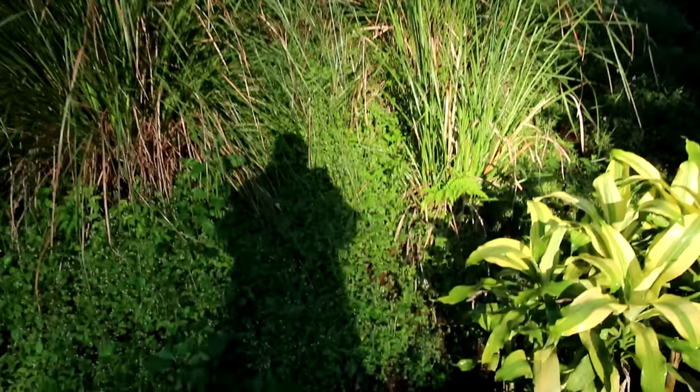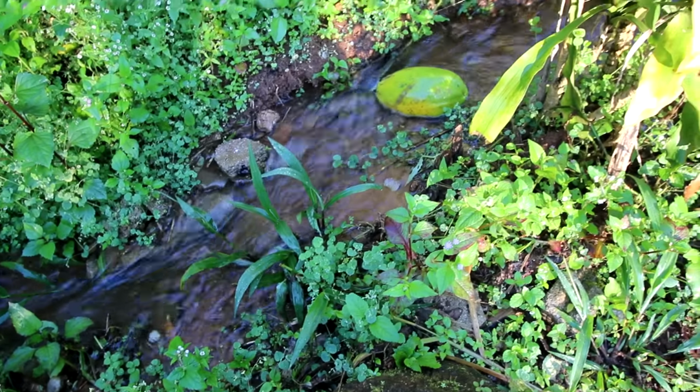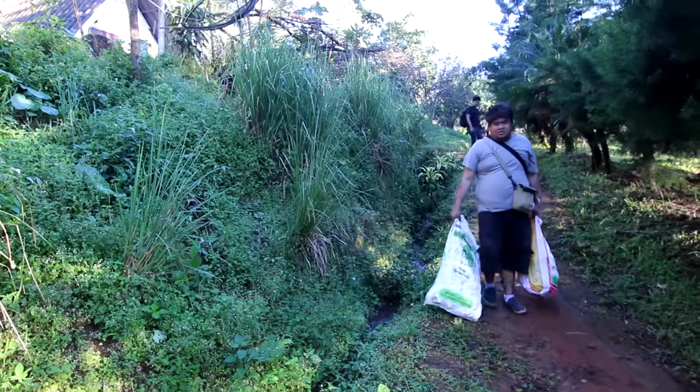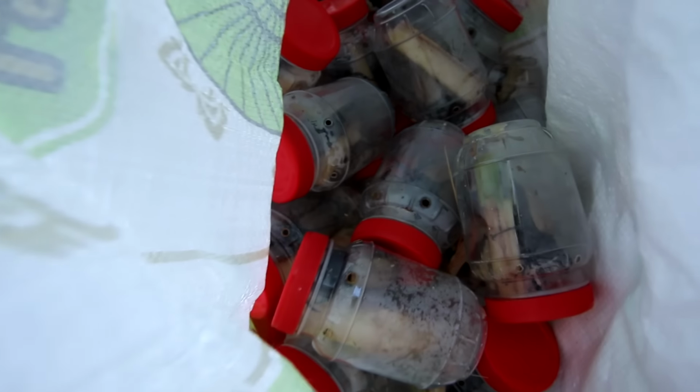It's time to say goodbye to Doi Inthanon for this year, a lovely green and fruitful spot of nature on this planet. Two bags filled with beetles for Thailand's beetle lovers.